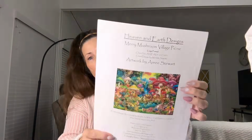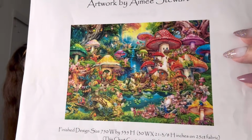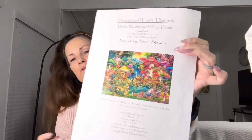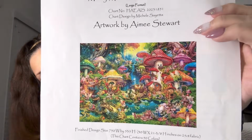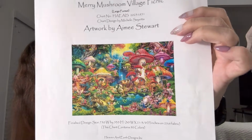But here, that is what the Merry Mushroom Village Picnic, of course, is going to look like. This is by Heaven and Earth Designs, charted it. The artwork is by Amy Stewart. I absolutely love Amy Stewart. So many of her things there I would love to stitch. But as it is, this one's going to take what lifetime I have left. As you can see, this one's 750 by 535 stitches.